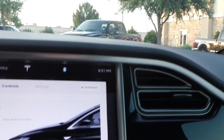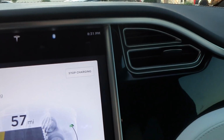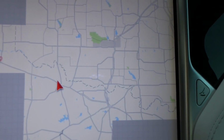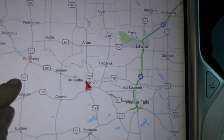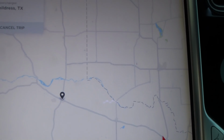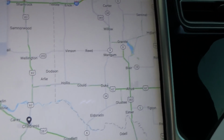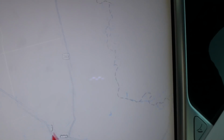So, let's look at the trip. We are now in Vernon, Texas. And let me squeeze that out, and you can see a little bit more. So the next charger is in Childress, which is about here. And let's see if we navigate to that, how many more miles that is away. That should not be difficult to navigate. I think I saw it there already, 50 miles or so. Okay, map back.